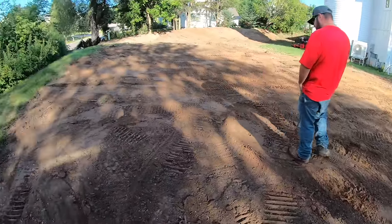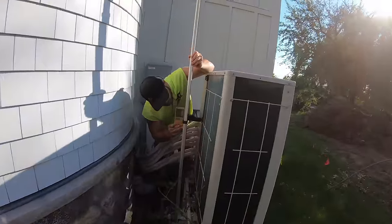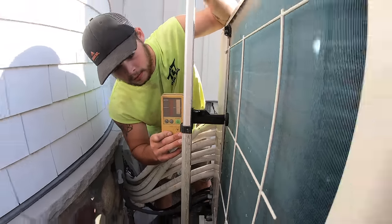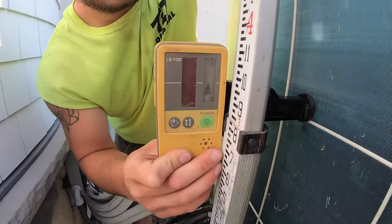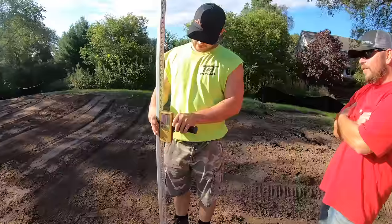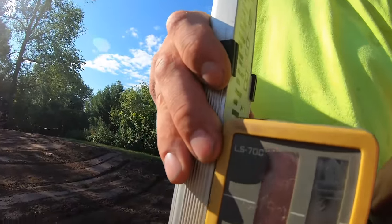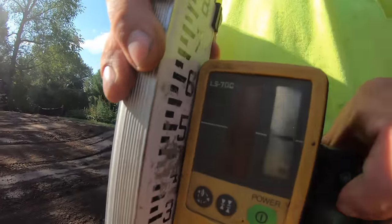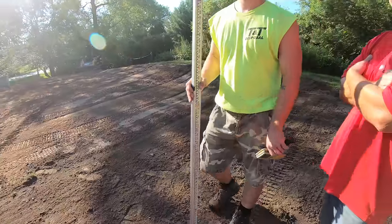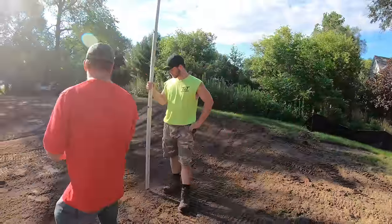All right, we got to check the grade out here because I got to see how close I am. Okay, so we've got our elevation set right there. 3 feet 10, and I'll turn the stick around. You're on the, there you go. 3 feet 10. All right, let's see where we're at out here. Oh, back it up. Go back, I want to see the numbers. 3 foot 5 and a quarter. Okay, that's kind of impressive. Do you want a big pat on the back? I'll take it. Okay. Attaboy.